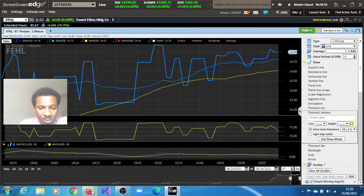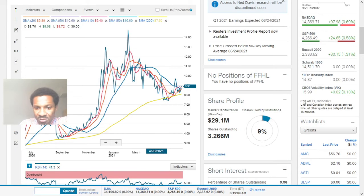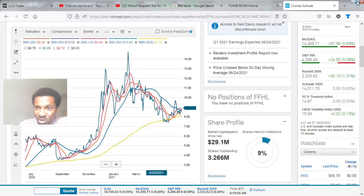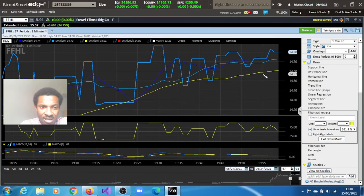Let's even see whether we can find what the float looks like. The float is 3.266 million shares. So that may be to some extent the reason behind this extension we are looking at right now. So it announced positive outcomes, and there is a very small float. This will definitely keep the stock extending. It will definitely be a highly volatile stock.